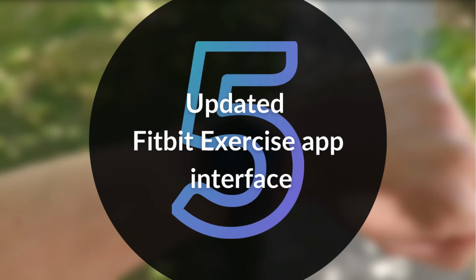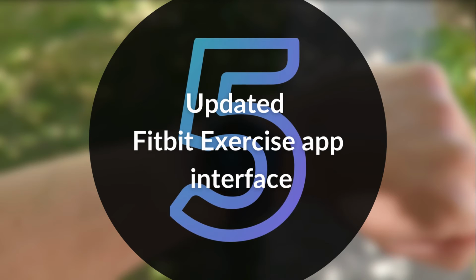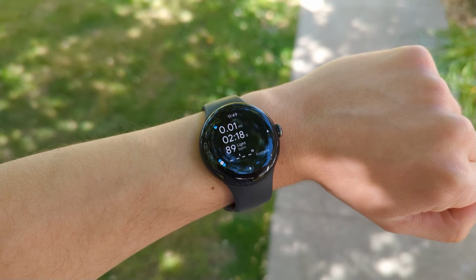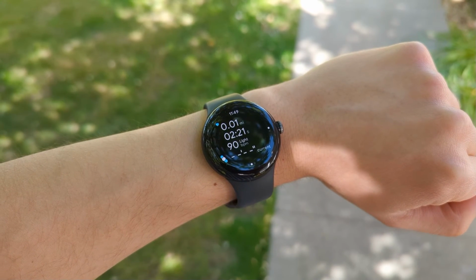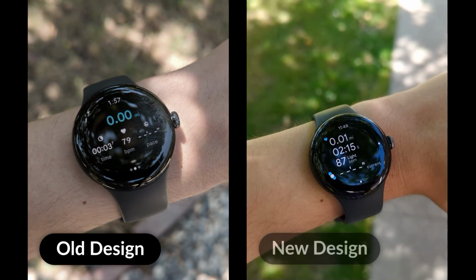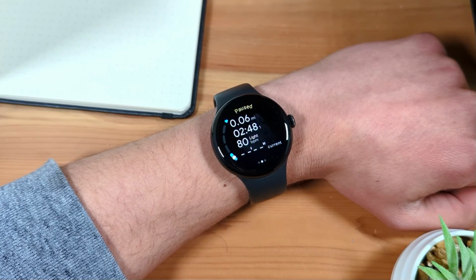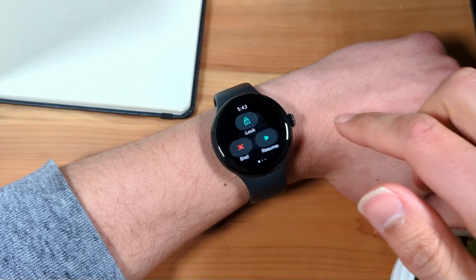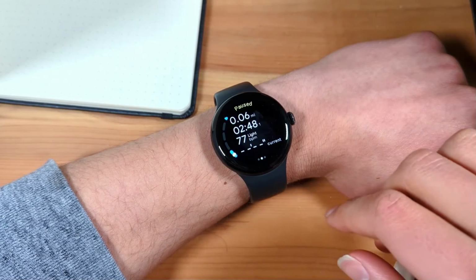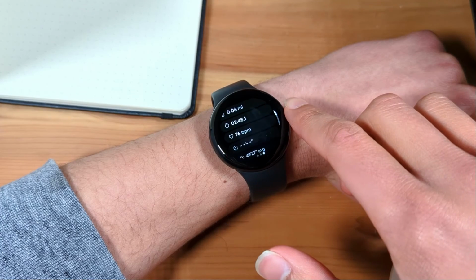The recent Pixel feature drop also brings the updated user interface in the Fitbit exercise app to the first-generation Pixel Watch. This updated design was already available on the Pixel Watch 2. The updated interface replaces the previous grid-like layout with a single-column layout featuring bold, large text. The heart rate zone meter is now on the left edge instead of the top. Like before, swipe to the right of the main screen to access pause and end workout controls. Swipe to the left to access detailed metrics of the current workout.